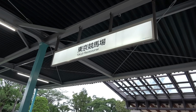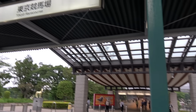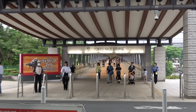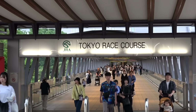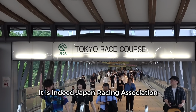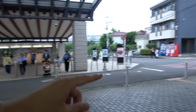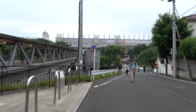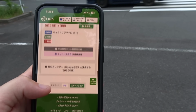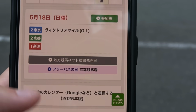Yep, the name of this race course is Tokyo Race Course. There's a sign over here and there's also a more official looking sign over here. I don't know what JRA stands for. What is it? Japan Racing Association? I don't know. I'll put the answer here. I think this is the race course. It's pretty big. I'm looking at the website of the race course and yeah, there was an event happening.